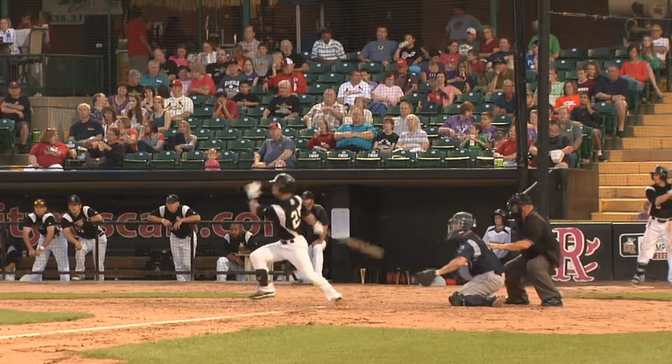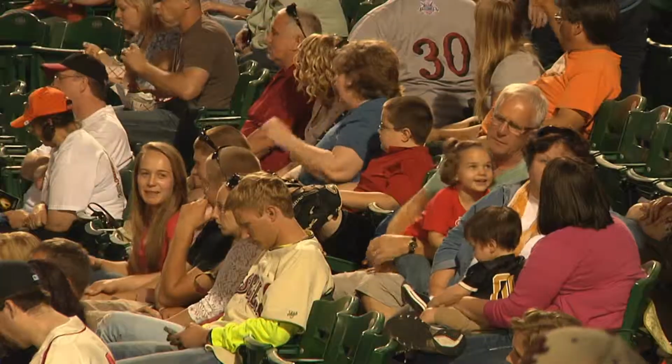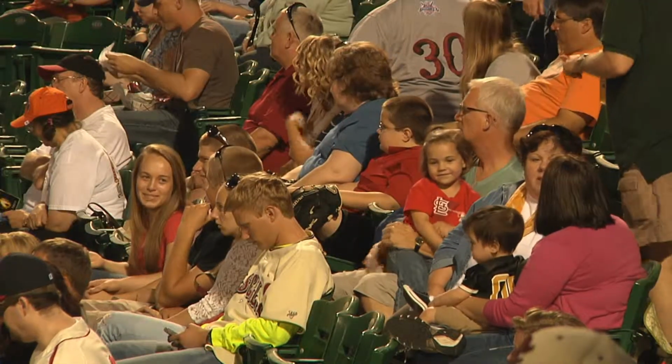We went out there, watched the Rascals game, had an info booth, special games going on for the kids, and we just did so everybody can come out and have a good time.